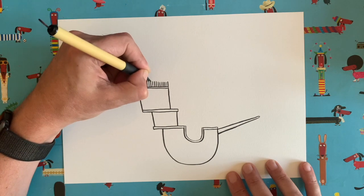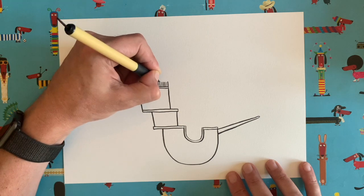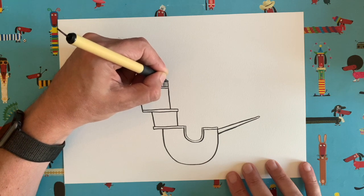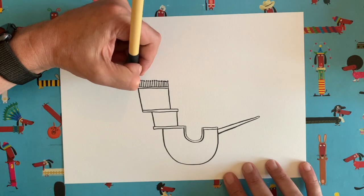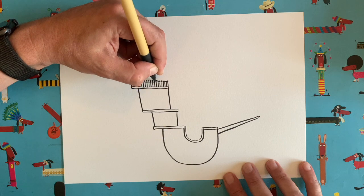So do you see what I mean about all these little tiny details that we're going to be drawing? It is fiddly and time consuming, but it's going to be worth it in the end. You're going to end up with this lovely detailed drawing. Then I want you to draw another horizontal line just below all those circles, like that.